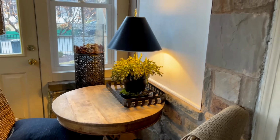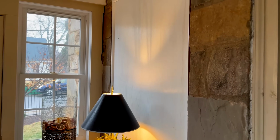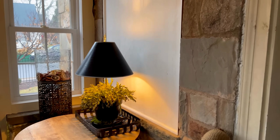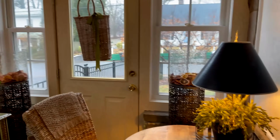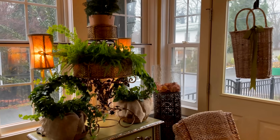So I cleaned the table all up. And here up on the wall, this whiteboard, I haven't forgotten about it. I'm gonna do something, I'm not quite sure. And I still have the DIY to do for this lamp planter. I placed a basket up on the door.